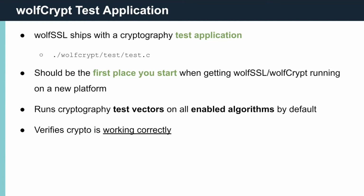And so we recommend this is the first place you start when getting wolfSSL or wolfCrypt running on your platform. If the crypto doesn't work right, then everything above it isn't going to work right either. So it's better to start at the bottom and work your way up.